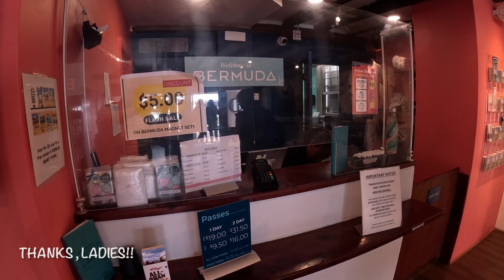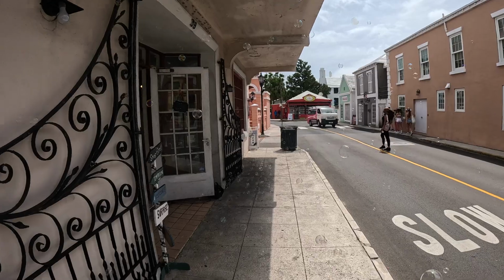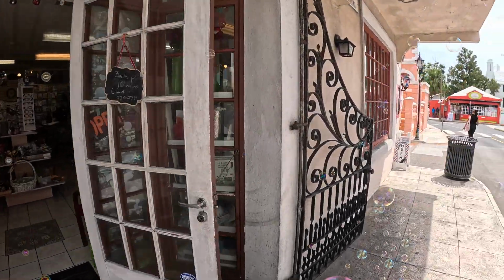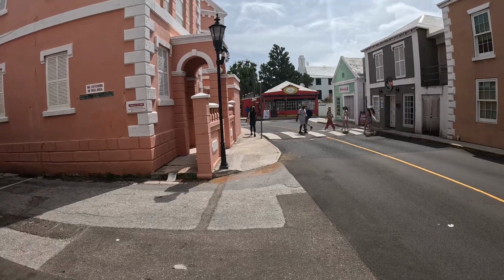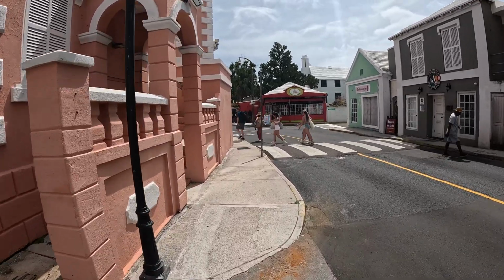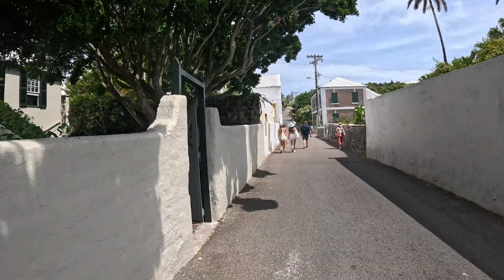We purchased the 2-day pass. And now on to the unfinished church. It was about a 5-minute walk from the tourist center and a little bit hilly. There are even more colorful shops along this street. You'll pass St. George's Historical Society Museum on your way to the unfinished church.